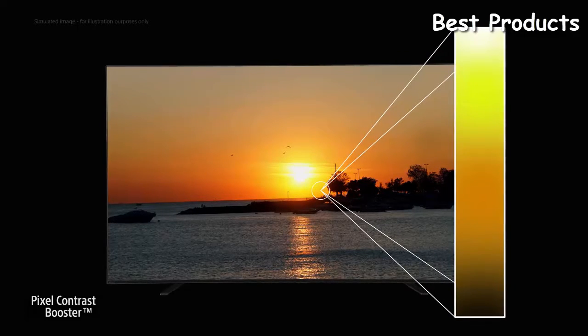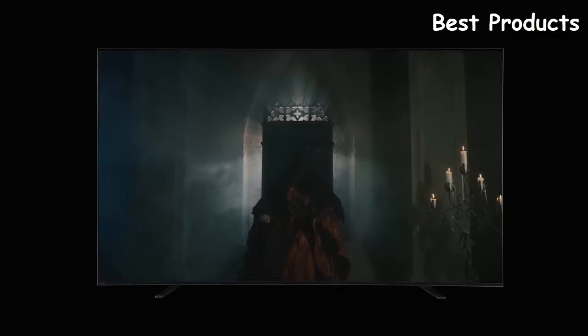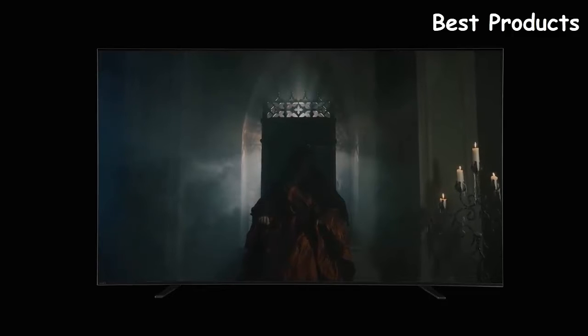a superbly realistic picture. Netflix calibrated mode, Dolby Vision and Atmos, IMAX enhanced, and Sony's own custom picture mode setting, co-developed with Sony Pictures, are all included. You see films, TV shows and games with the color, contrast and motion the creator intended you to see.